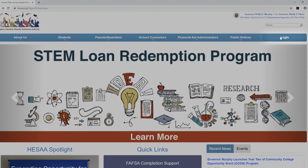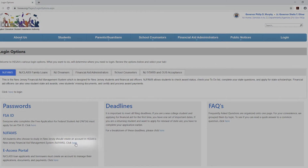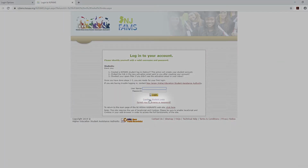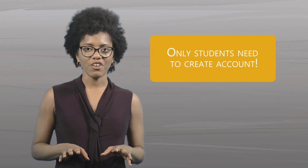We're going to log into the New Jersey Financial Aid Management System, NJFAMS, where you can manage your state aid application. But first, we need to create an account. Click the link at the bottom to make one. Just like when we made an FSA ID, you'll need to make a username and password. Only students need to make an account though, not parents. If you just finished the FAFSA, you should have your password page handy. Make sure to write everything down.